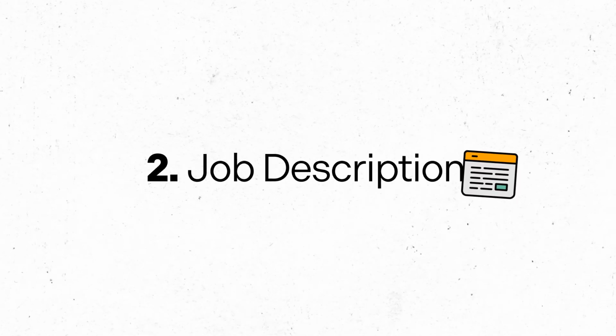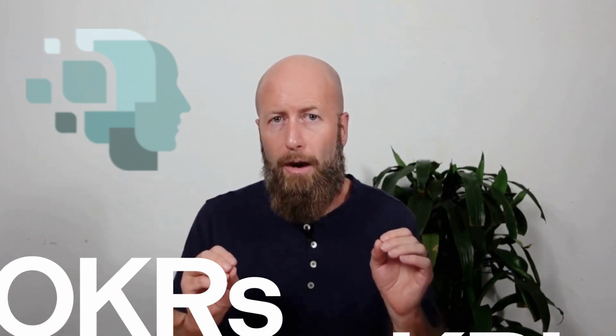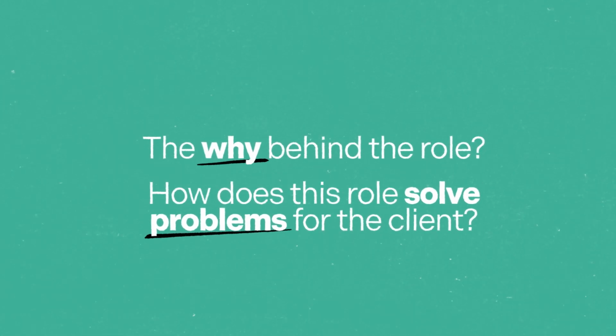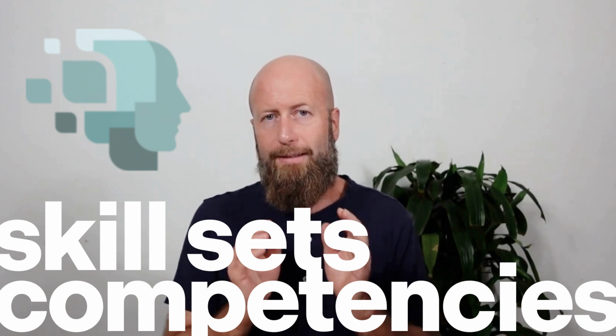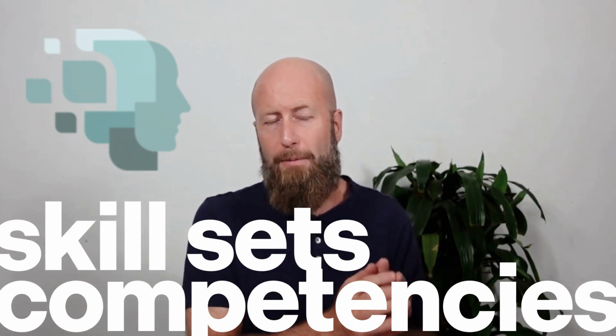Job analysis then gets turned into a job description. Job descriptions should be focused on OKRs and KPIs, so objectives and key results, the why behind the role. How does this role solve problems for the client, help the company accomplish its key missions? And that further helps us get that clarity around the skill sets and competencies that the person's going to need to be able to bring to the table, and allows us to laser focus in and say the top 5 versus 35 things that we think that person might need.